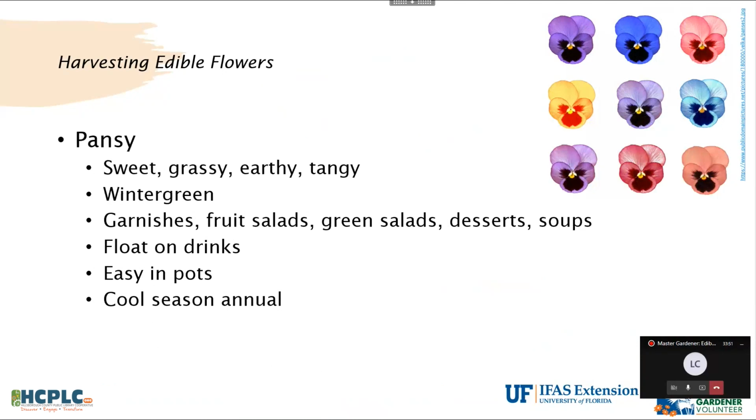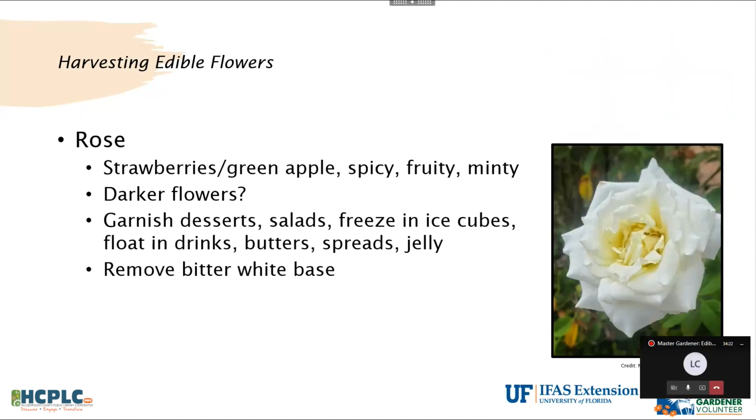You could try pansies, and pansies have been described as tasting like wintergreen. I like the idea of using them in desserts or fruit salads. I went to a nutrition class at Extension on Tuesday, and they had an apple salad, so I could see putting pansies in an apple salad. Easy to grow in pots. This is one you want to grow when it's cool outside. And again, be careful where you're sourcing these. It's better to grow them yourself as opposed to finding these at nurseries and not knowing if they have been treated with anything.